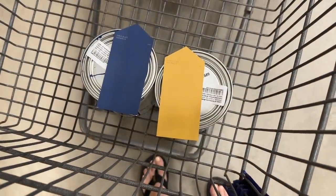Blue gold banquet. Yes, you're right. It does look like Cub Scouts. Oh no, I'll never be able to unsee it. Those are exactly Cub Scout colors. I knew it looked familiar to me.